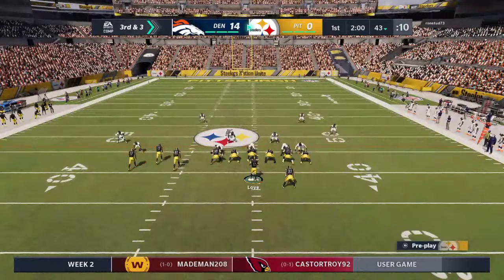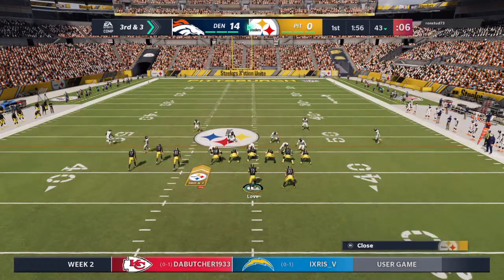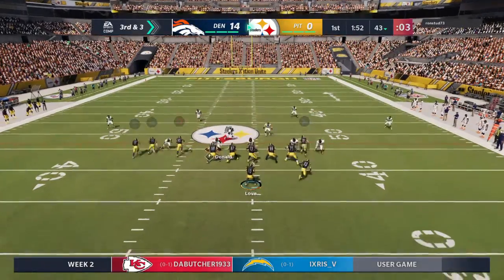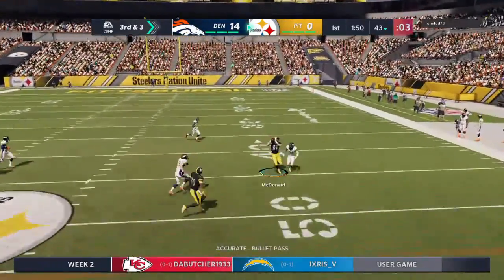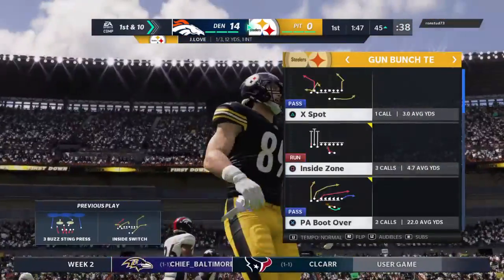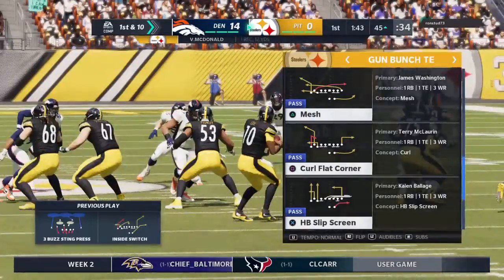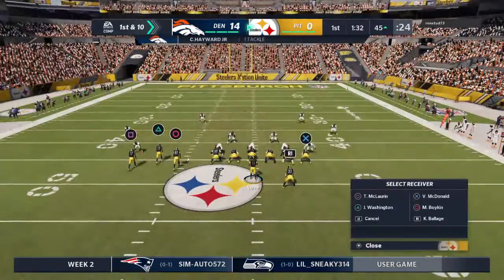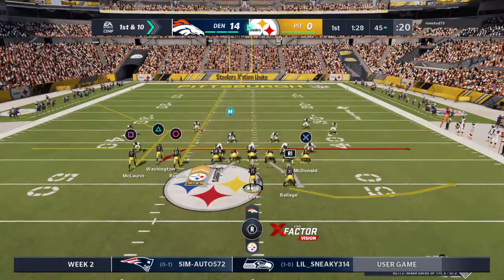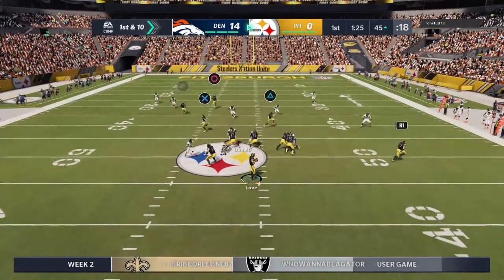A nickel set defensively for the Broncos here on 3rd down. Love from the gun, and he finds McDonald. And this is going to be another first down as they'll make the tackle at the Broncos' 45-yard line. 12 yards there as they keep this drive rolling. It's another first down. So a 1st and 10 now in Denver territory at the 45-yard line.